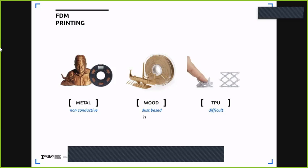Thank you. Really good point. They say MDF is not wood. Yes, exactly. This is not wood.